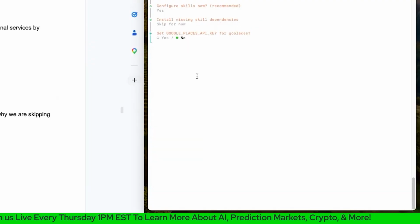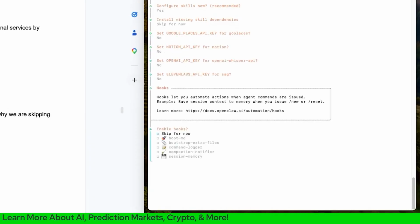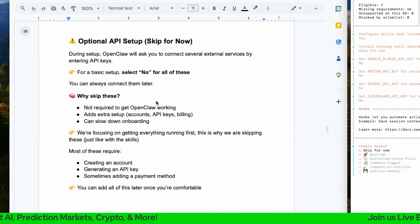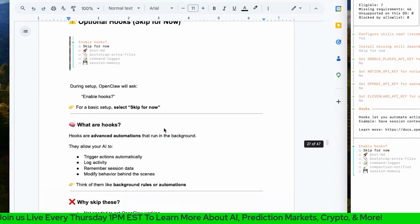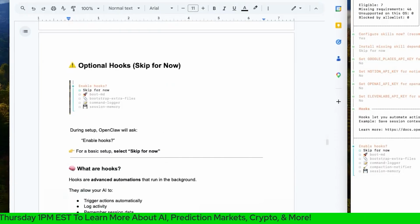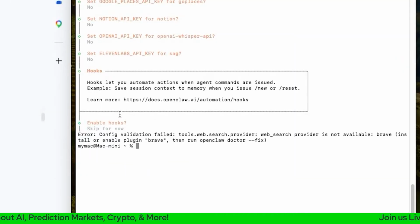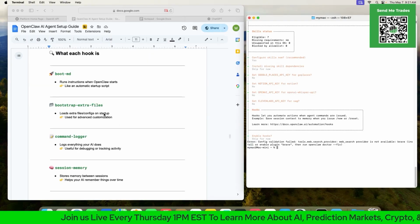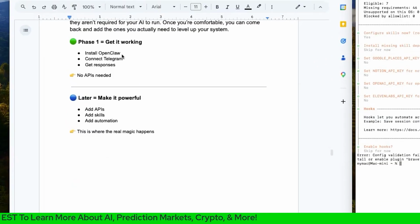Now there's all these optional API setups. We're going to click no for all of these. No, no, no. And it explains why we're skipping these in this document. And it also explains what they are in the document as well. And that leads us to the hooks. We're also going to skip that for now. So you press the space bar and press enter to skip. And this document goes over why we're skipping it and what all the hooks are as well. Right now, we're all about getting this working, and later on, we can worry about making it powerful.